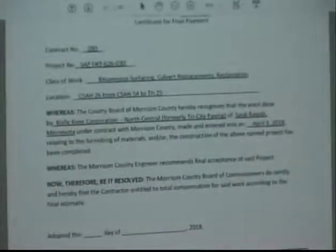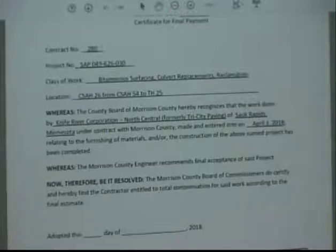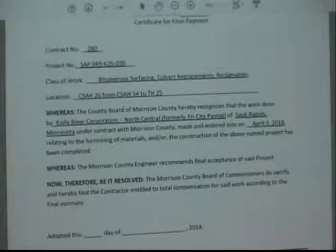Thank you, Mr. Chairman. Members of the board, the next is for Contract 280, which was awarded this spring to Tri-City Paving, which subsequently has been acquired by Knife River Corporation. The projects include the reconstruction of County State Aid Highway 45 from Trunk Highway 27 to our County State Aid Highway 47, and then also preservation projects, resurfacing of 26 from essentially Royalton to Trunk Highway 25, County State Aid Highway 33 from the Benton County line to 4 miles south of our County State Aid Highway 39, and then County Road 270 and County Road 272. This work has been completed, and I would recommend the board approve these resolutions.